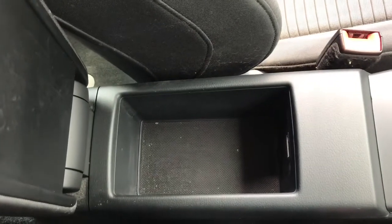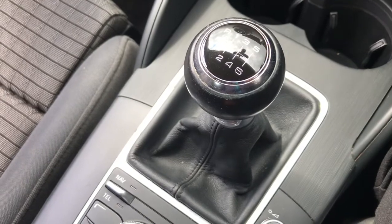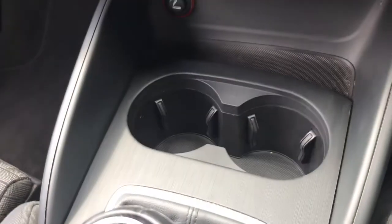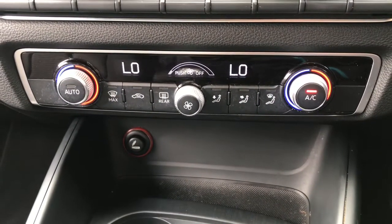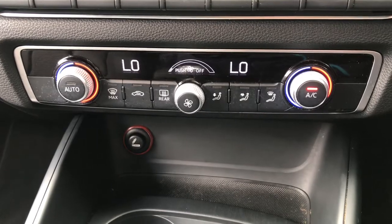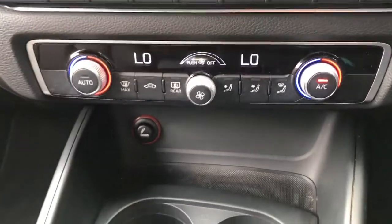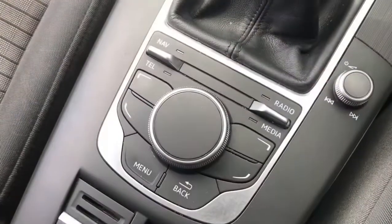Looking through the centre of the vehicle now, it does have a storage compartment. This vehicle does have the 6-speed manual gearbox with the electric handbrake, 2 cup holders in the front. Just looking a bit further up, here is the dual climate control, so the front passenger and driver can control their own temperature using the dials like so. Really easy to use. It has the front heated windscreen and the heated rear window, these buttons and the scroller.